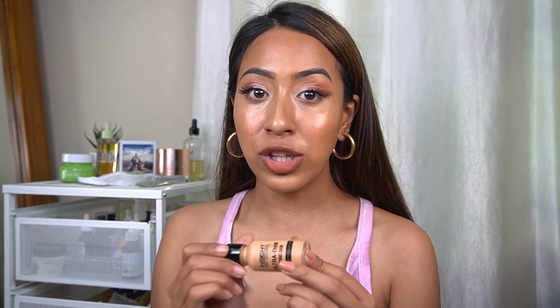As I said, it's going to be much more of a foundation for dry to normal skin people. For oily skin, even if you want to apply this, it's going to look good, but definitely don't forget to powder your face. But yeah, this has been my absolute favorite foundation. I have tested out so many foundations in the past year, but none has come close to my love for this foundation, to be very honest. So really an amazing one.